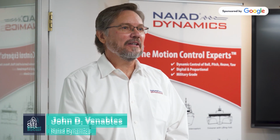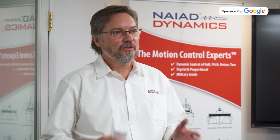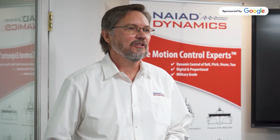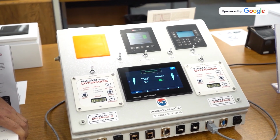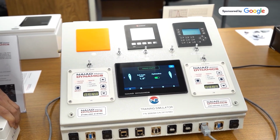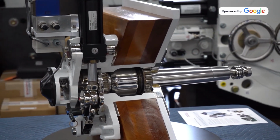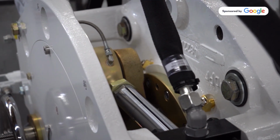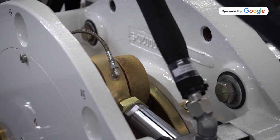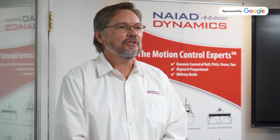NIAD is a Connecticut manufacturer since the 1940s as an aerospace manufacturing company, started a product line and became a world leader in this specialized product line, which is fin stabilization and motion control for ships. A fin stabilizer is basically a device that is mounted on the hull of a ship, and we use sensors that pick up before we can even feel it. Motions of that ship and command those fins to an offsetting position to neutralize the roll and the motion induced by the sea. It's not static, it's not manually adjusted, it's completely proportional and automatic.